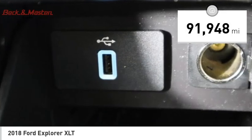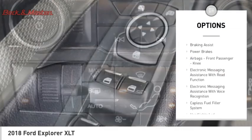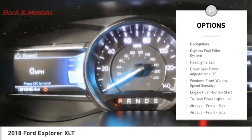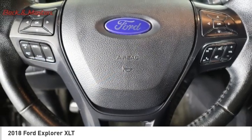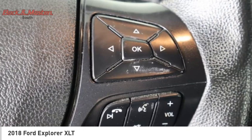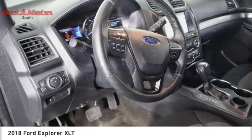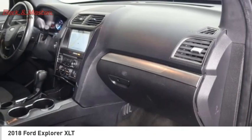Here are some of this vehicle's great options: traction control, stability control, roll stability control, daytime running lights, braking assist, power brakes, airbags, front passenger knee, electronic messaging assistance with read function, electronic messaging assistance with voice recognition, capless fuel filler system. If affordable style and reliability are what you're looking for, this vehicle couldn't be more perfect. Drive it today.